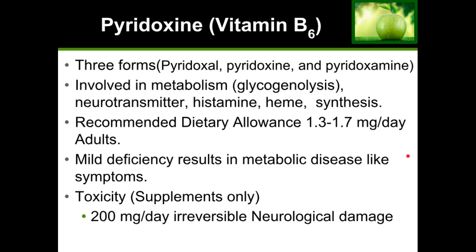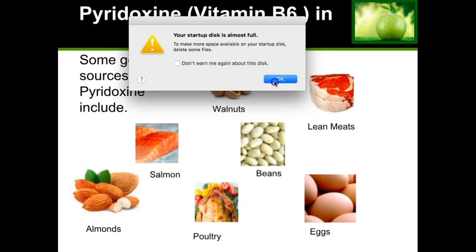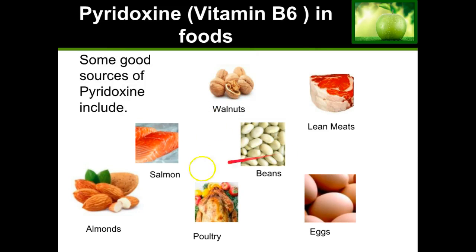Toxicity is only seen with supplementation, but high levels of vitamin B6 in the amounts of 200 milligrams per day or greater can cause irreversible neurological damage. So one should be careful when ingesting large amounts of vitamin B6. Vitamin B6 can be found in the foods walnuts, lean meats, salmon, beans, almonds, poultry, and eggs.